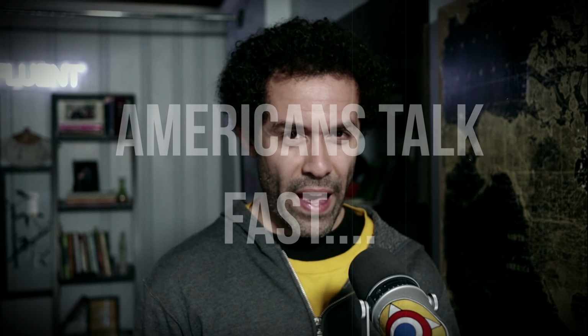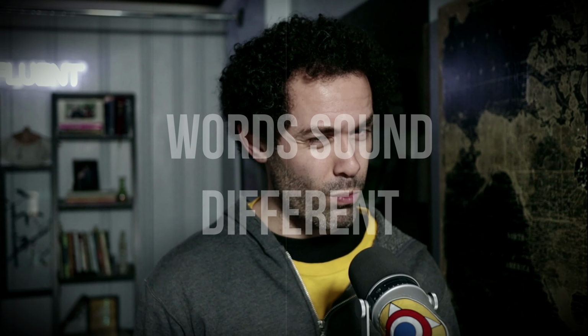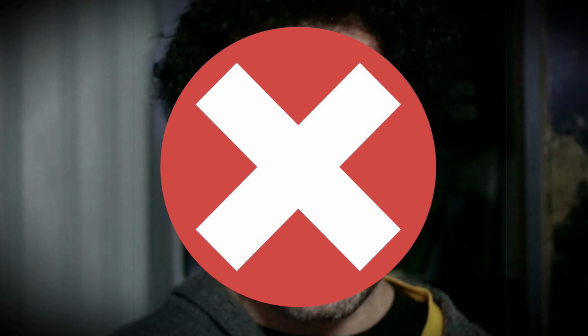The reality is that when you hear Americans talk fast and feel like the sounds don't match the words, this is the reason why. We're emphasizing breath and flow, which comes with vowel sounds, not consonants. So even heavy consonants like R and L and T become, well, almost like vowels themselves.